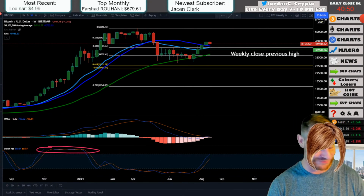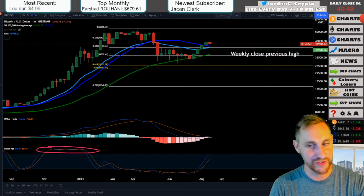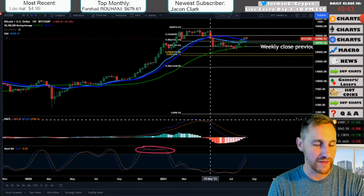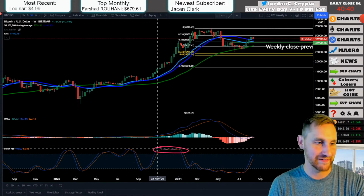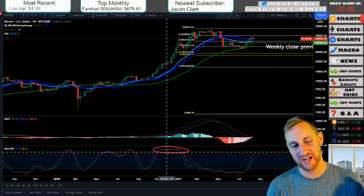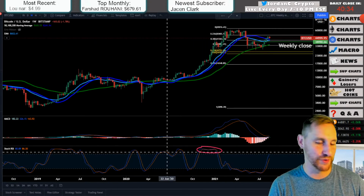So I'm not ruling out Bitcoin, and no one should really rule out Bitcoin in a time like this where everyone's expecting a dip short term. But anyways, like I was saying, stock RSI right here was overbought for 2 months. To me, when the stock RSI is overbought, it's actually a bullish indicator.